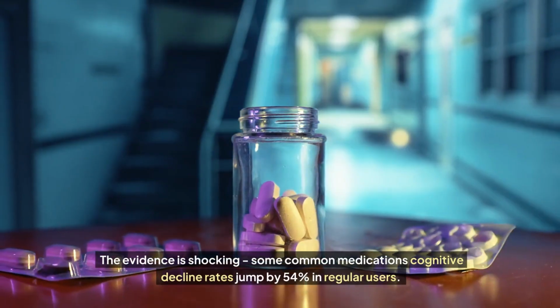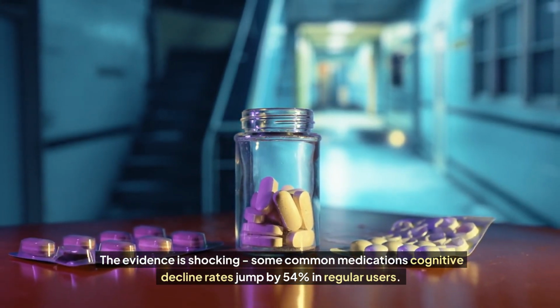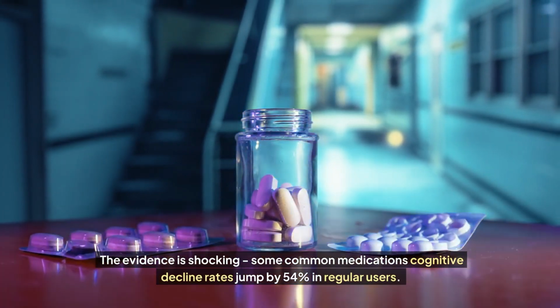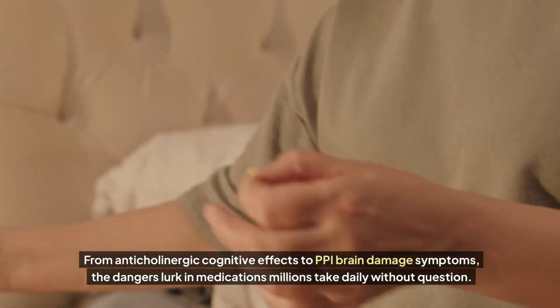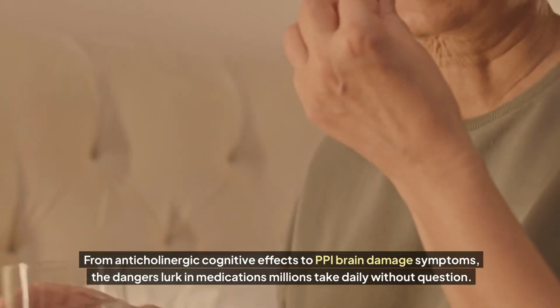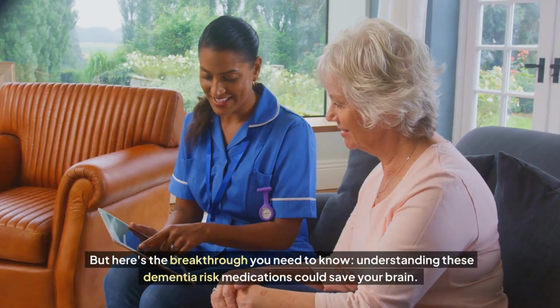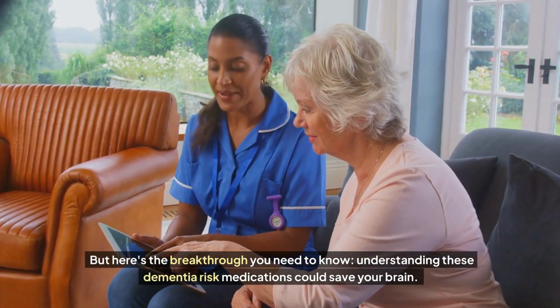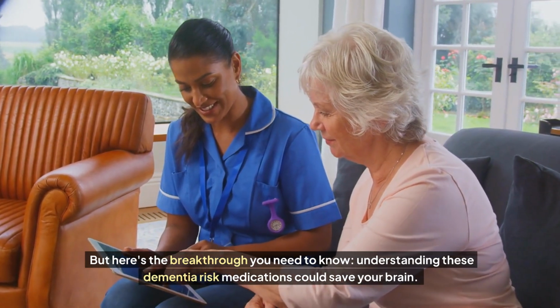The evidence is shocking. Some common medications' cognitive decline rates jump by 54% in regular users. From anticholinergic cognitive effects to PPI brain damage symptoms, the dangers lurk in medications millions take daily without question. But here's the breakthrough you need to know. Understanding these dementia risk medications could save your brain.